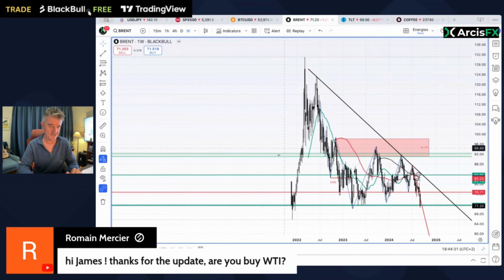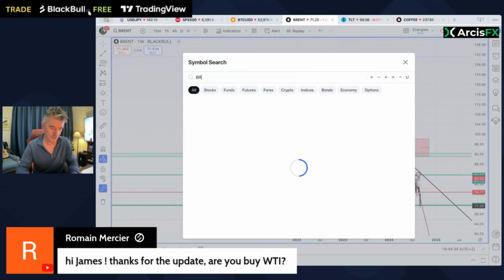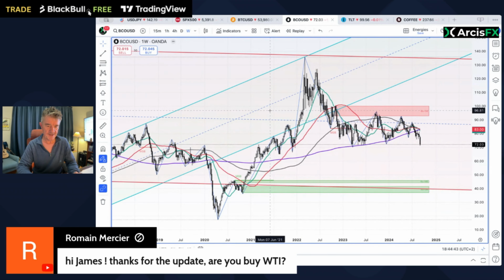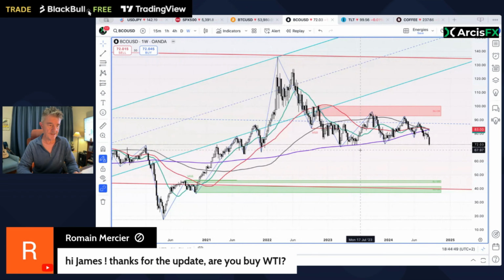In fact, what I'm going to do, because this chart doesn't go back long enough, is I'm going to look for Brent Crude on a different ticker. Let's try Oanda. Oanda's data goes back an enormous long time. We've broken down below. Okay, this is a better chart. This is a weekly chart on Brent Crude oil over at Oanda, one of the other brokers that I use. The last time we broke below the 200 period moving average on Brent Crude oil was in 2021. In fact, the last time we actually broke through it for the first time on the move down was in January 2020, so a long time ago.